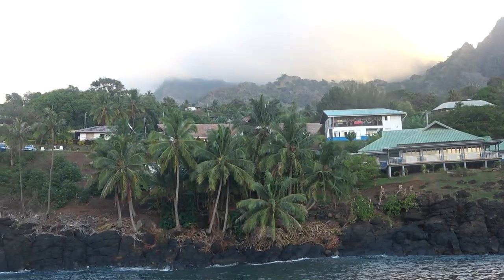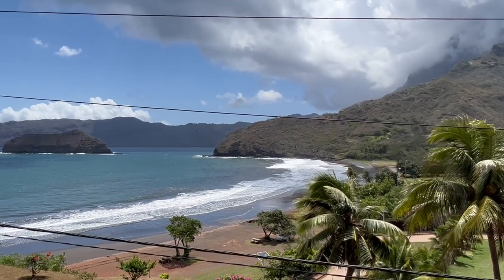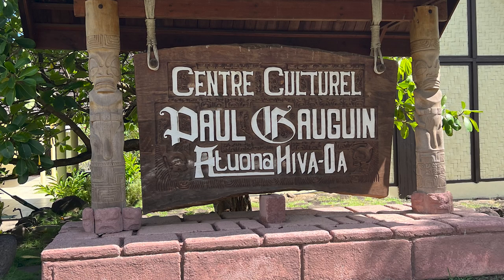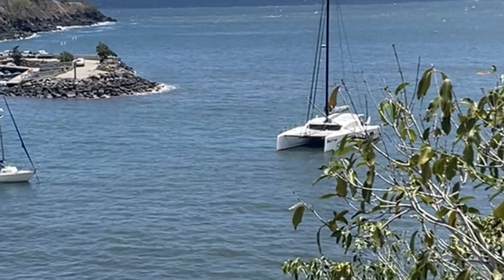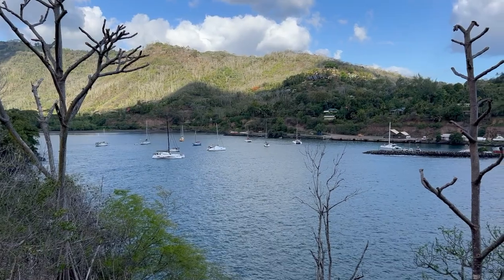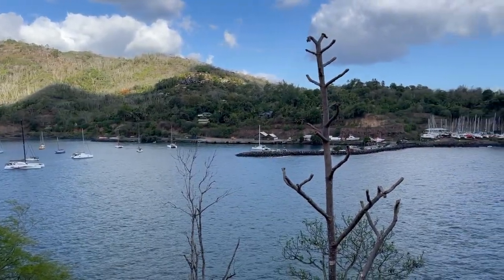It's about a 35-minute walk into town from the marina, and we had a chance to walk into town, have lunch, and to visit the Gauguin Museum, which has expanded since we were there many years ago. Really worth the visit. The next morning, Ailis took a taxi to the airport, and we headed back to Tahuata. We would return to Hiva Oa after the supply ship, so that we could stay a little longer and visit the island.